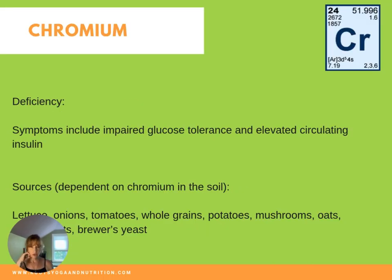Chromium is one that supports blood sugar, so really important. This will usually be in a multivitamin. I guess that's a good chance to say that the foods we have now just do not have the same nutritional content that they did 10 or 20 years ago. So I really do advise that everyone take a multivitamin just to boost the micronutrients, the vitamins and minerals, because our foods now just do not have the same level of them that they used to. I recommend it across the board.